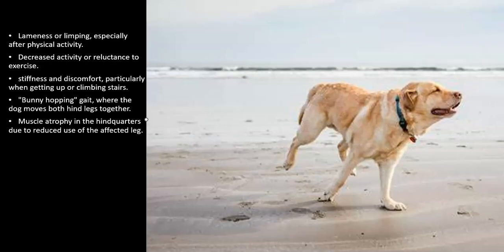Clinical signs of hip dysplasia include lameness or limping, especially after physical activity, decreased activity or reluctance to exercise, stiffness and discomfort, particularly when getting up or climbing stairs, a bunny hopping gait, as seen in this picture, where the dog moves with both hind legs together, and muscle atrophy in the hindquarters due to reduced use of the affected leg.